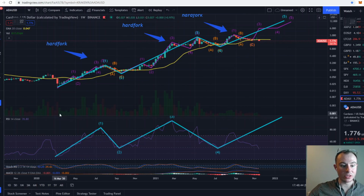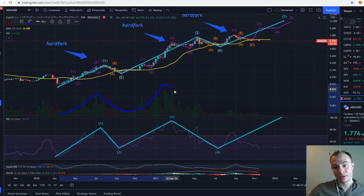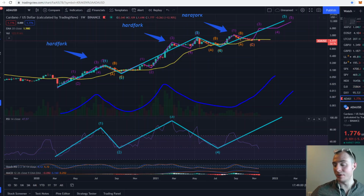You can also see your Elliott waves within your volume. So this is your 1 wave, this is your 2 wave pullback, 3 wave, 4th wave pullback, and then you've started your 5th wave, in my opinion, but the volume just isn't there, guys, at all. And a prolonged period of essentially no volume is leading me to believe that when it does come, it's going to come in a big way.